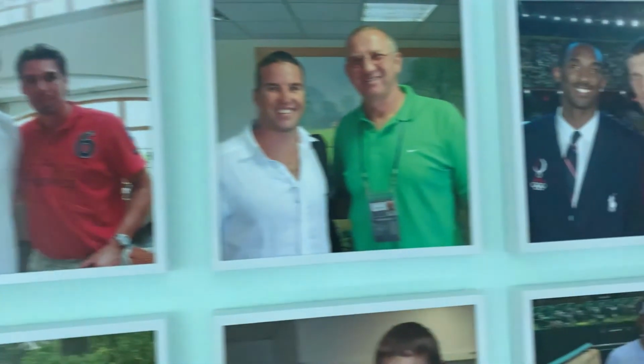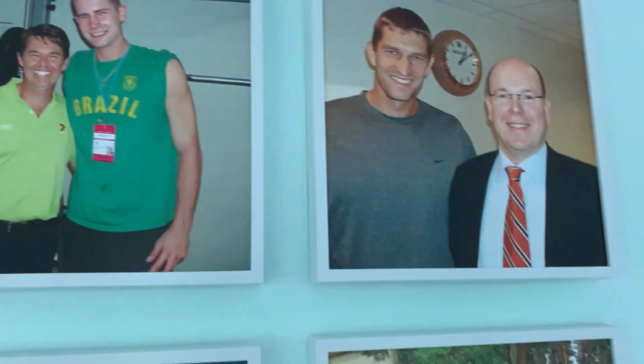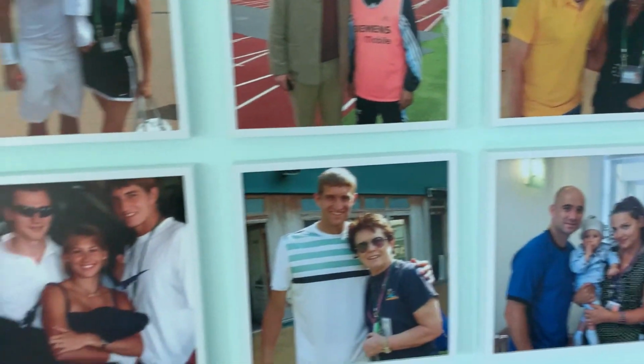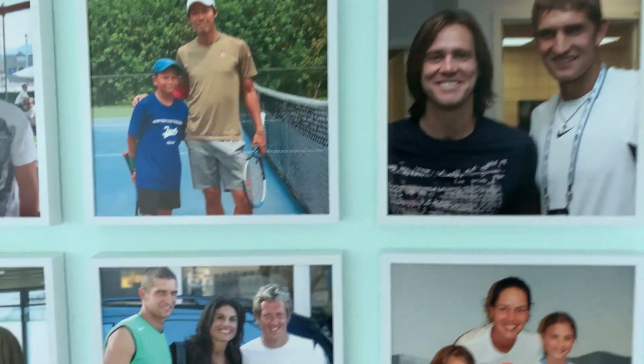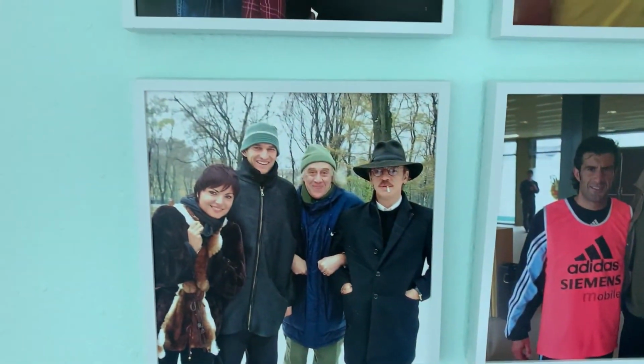This is a very small fraction of the pictures that my family has with different celebrities and pretty well-known people in the world. My sister-in-law chose this selection, and just thought I'd share it with you.